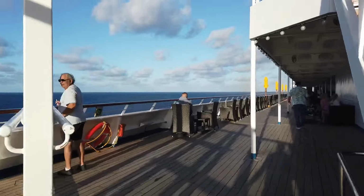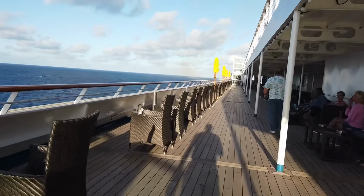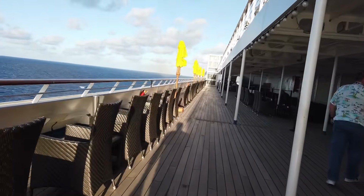Back out across the Lido to the other side, and here's the smoking area. Pretty cool area. Some cool looking folks hang out here and have a smoke.